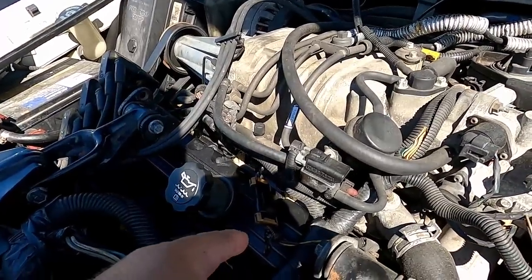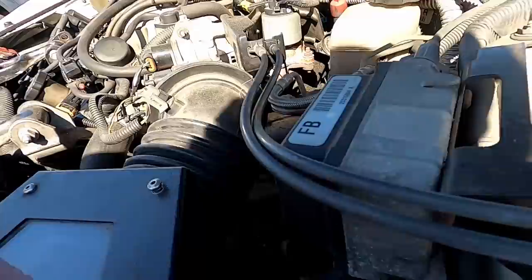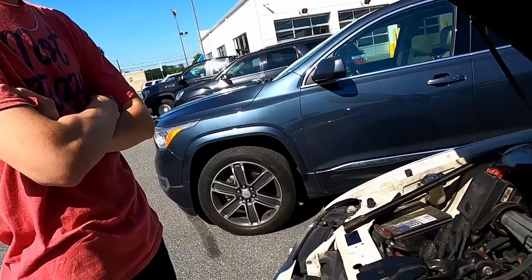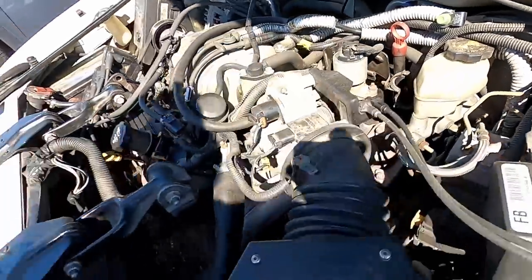Valve covers. Look at that, the back one. Oh, they only did the front one? The recall is only on the front one, not the back one. Maybe not, I don't know. The back one's definitely not going.